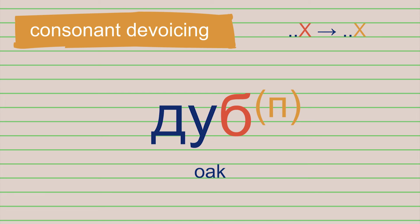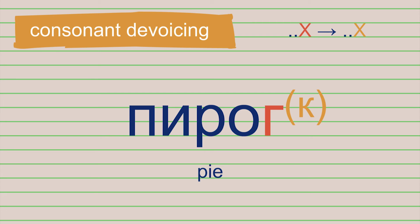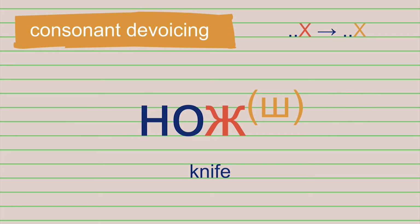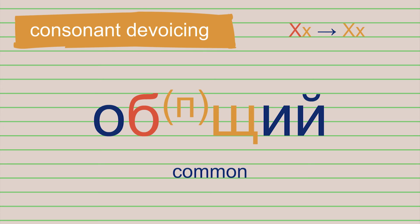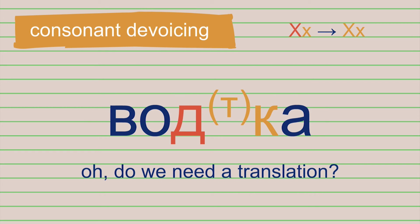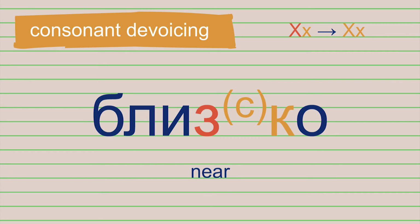Дуб, остров, пирог, шоколад, нож, мороз. A voiced consonant loses its voice if a devoiced one goes after. Общий, ногти, водка, ложка, близко.